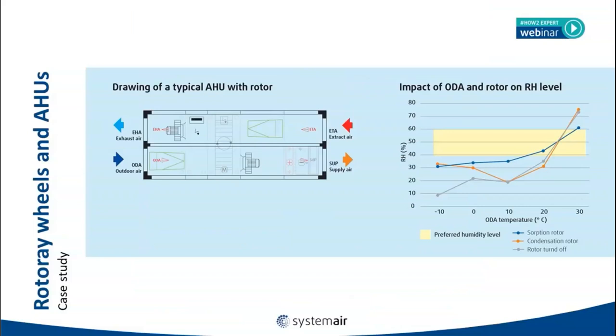As can be seen in the diagram, in case you have a rotor, the additional humidification needed to reach the preferred humidity level is much lower compared to when the rotor is turned off. And if the air handling unit is equipped with a sorption rotor, the additional humidification needed is the lowest around the year. Furthermore, in summer conditions, the sorption rotor dehumidifies the supply air before entering the cooling coil, which gives less cooling capacity needed.